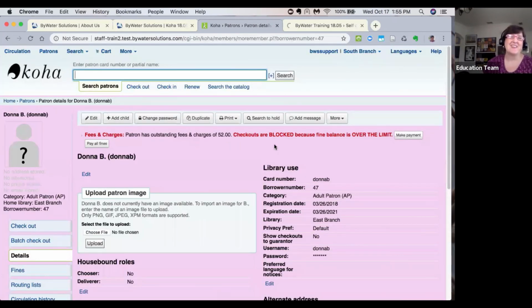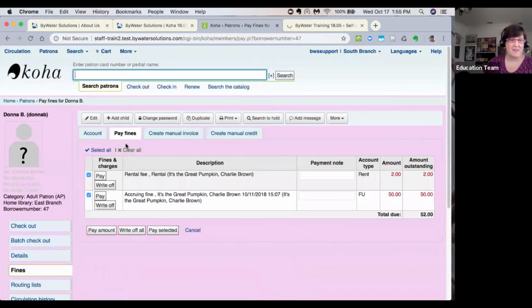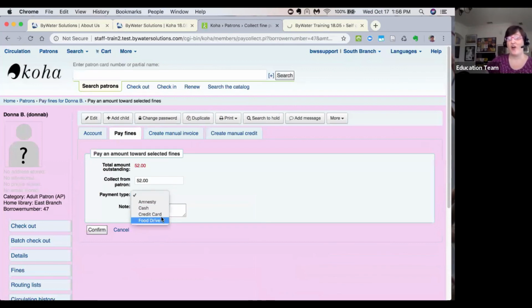So here we go. I'm blocked because I have well over the limit, but if I go into my fines section and go to pay my fines, I'm going to pay my selected. I have this drop down right here of payment type. We've added Amnesty, cash, credit card, and food drive. But you can make that whatever you want. So if you need to know if it's a fine cash or a fee cash or things like that, you can add those. And that is just an authorized value called payment underscore type.